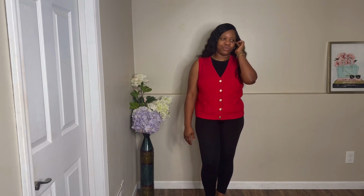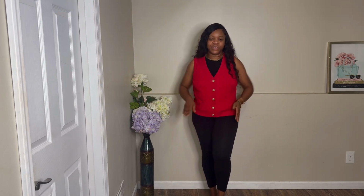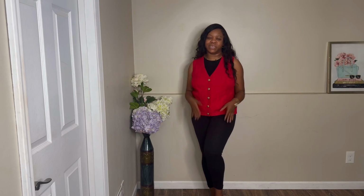I'm really having a whale of a time trying these clothes on. First of all, I'm surprised that these items are from Salvation Army, especially most of these from Target. I'm really, really in shock, to be very honest. So I'm just excited to do this. Let me know which one of the items that I tried on earlier are your favorite. So let's move on to our next.